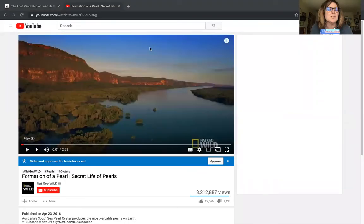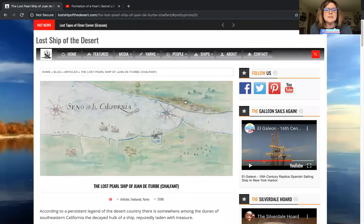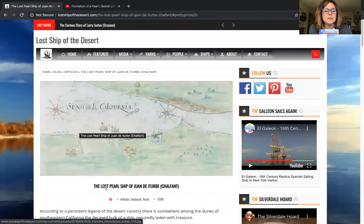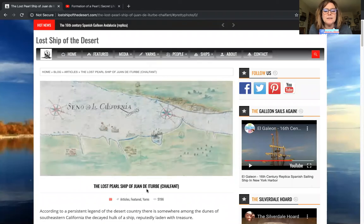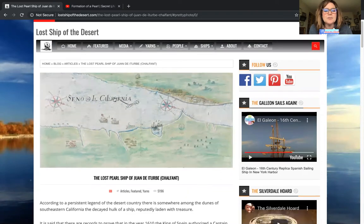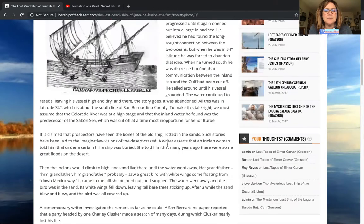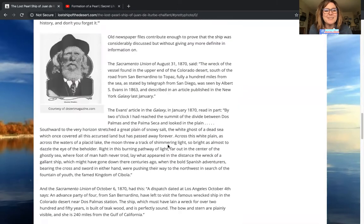So we're going to stop right there with our book. And Mrs. Sines is going to try something a little different. I am going to dig in here and share this screen with you, and we're going to explore a little bit more. This site right here, I'm going to leave you this link, shows you the lost pearl ship of Juan de Iturbe. And this shows the map of where it traveled. And you can read a little bit more about it, which is really pretty interesting.